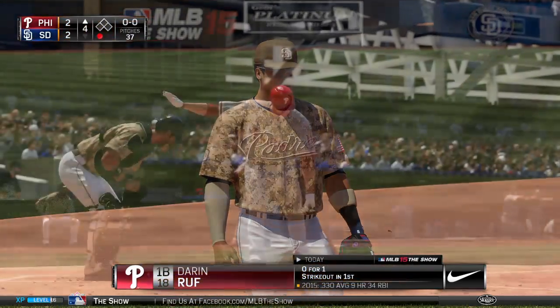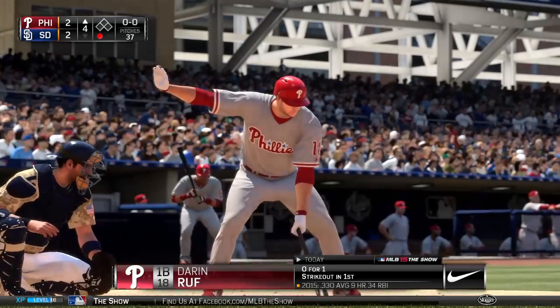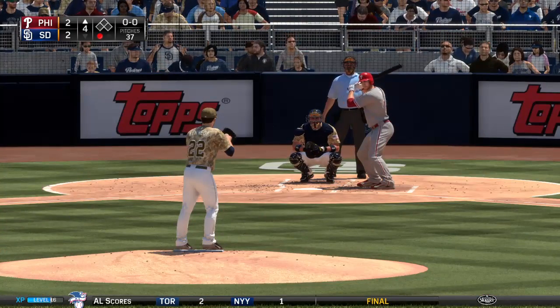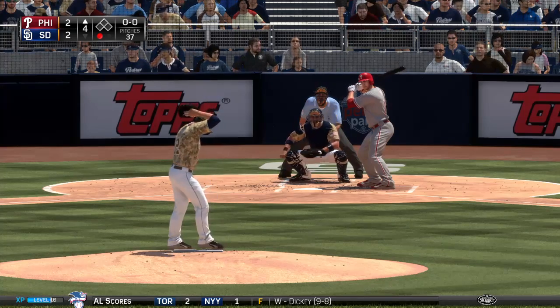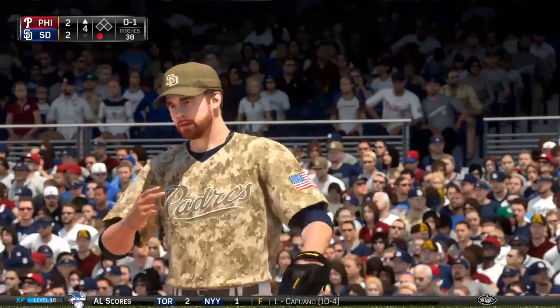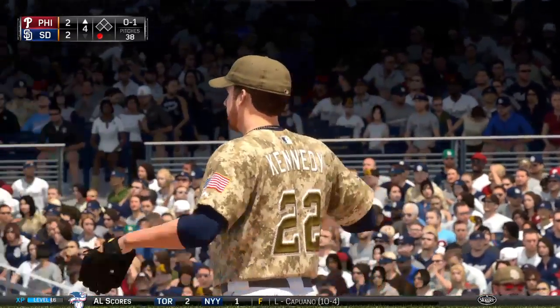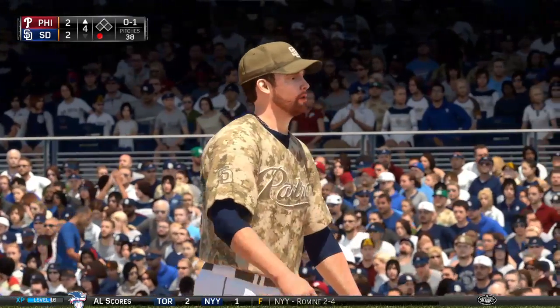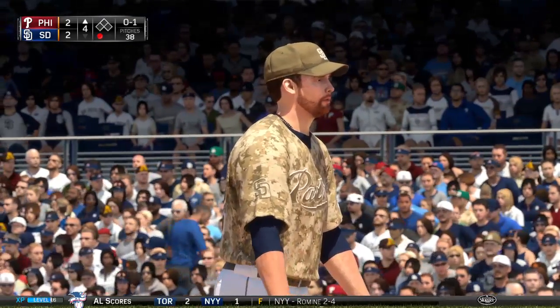Number 13, Darren Ruff will try it again, set down on strikes his first time. The batter, first baseman. Now the first pitch. A little tardy there. No balls and a strike. And I don't think that's where he wanted that two-seamer to end up. That thing leaked right back over the heart of the plate.